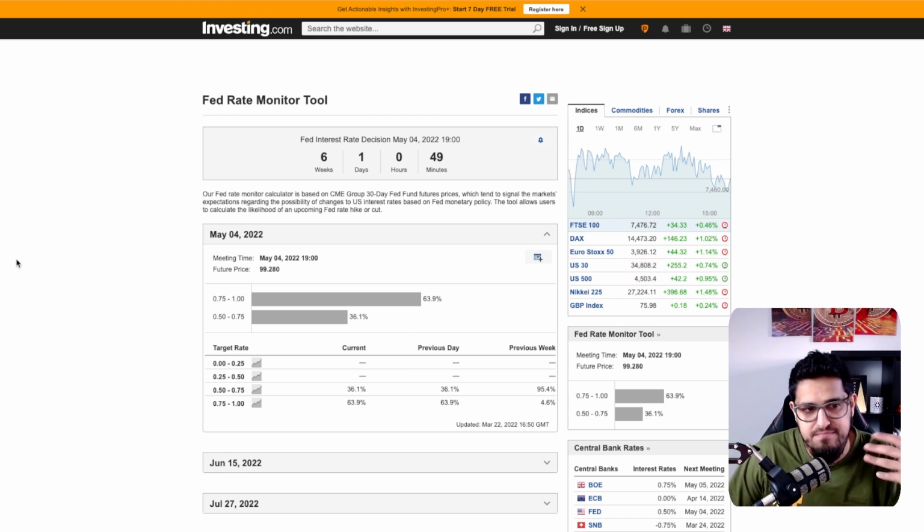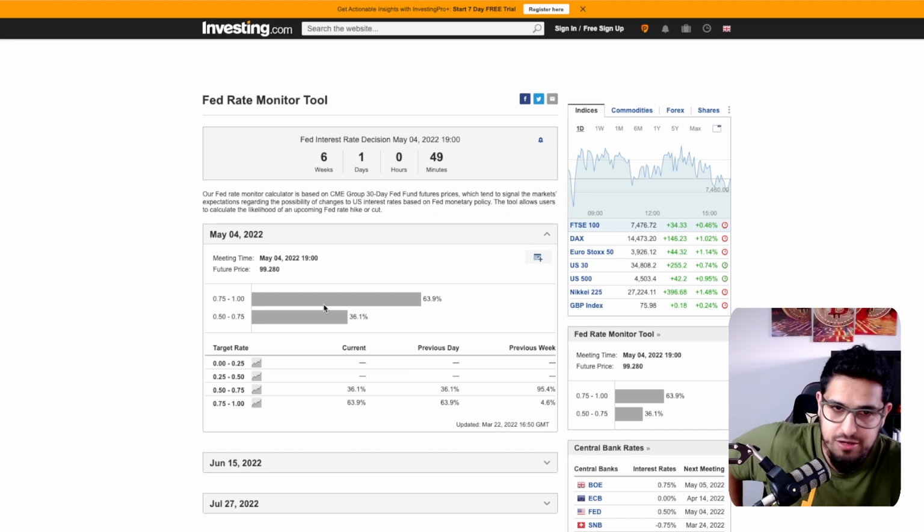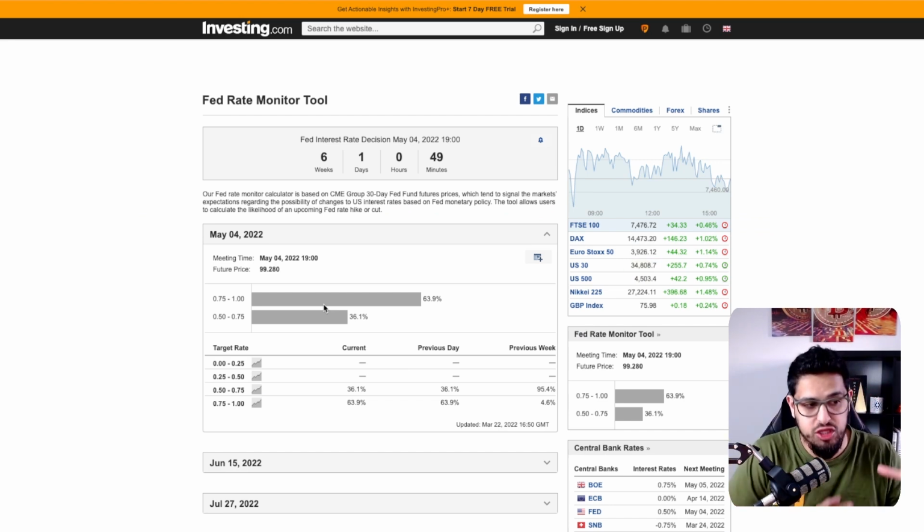We can see that for the main meeting, the market has now shifted what it's priced in. It's now pricing in a 2/3 probability of a double rate hike. So Jerome Powell's trying to rug pull here, didn't quite work. The market's managed to price that in, and despite that, they're still okay. In other words, the market's saying it's okay.